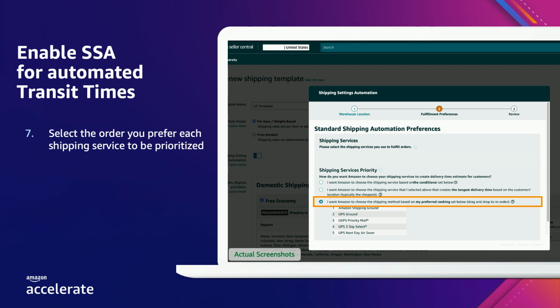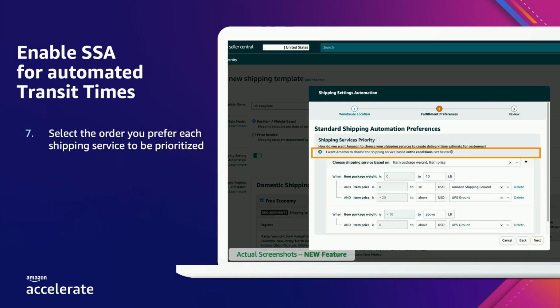And the third one, the new one, the exciting one, for you guys to set up your shipping setting rules. As I mentioned, you can create different combinations of conditions. Here's an example. If my item weight is between 0 and 10 pounds, and the price is between $0 and $20, I want to use Amazon Shipping Ground. But if the item price is more than $20, I want to use maybe another shipping service. And so you can use up to 2 of these conditions to create the most accurate rules for your business.